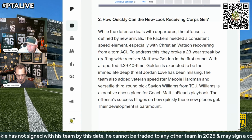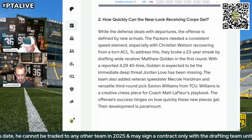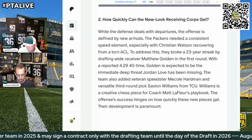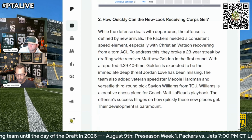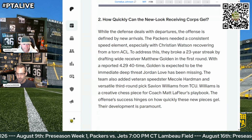The team also added veteran speedster Mecole Hardman and versatile third-round pick Savon Williams from TCU. Williams is a creative chess piece for Coach Matt LaFleur's playbook. The offensive success hinges on how quickly these new pieces gel. Their development is paramount. And I think first and foremost, Tim, Matthew Golden, right?